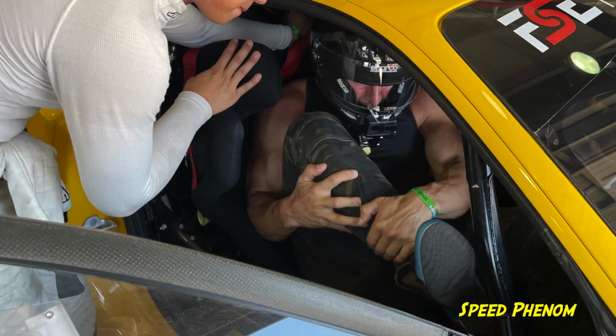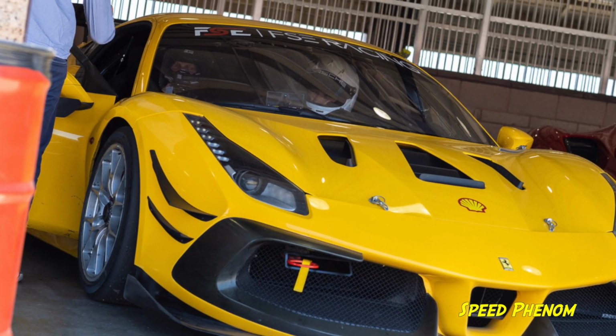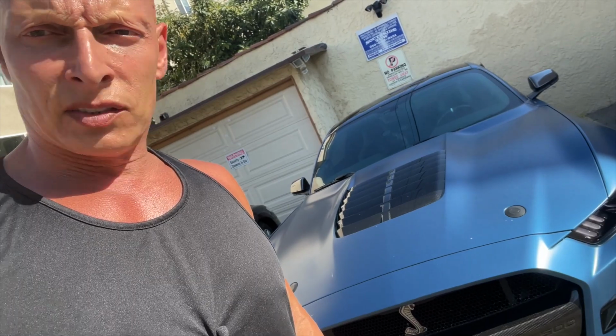And then right after lunch, I had the chance to go out in FSE's Ferrari 488 challenge car. Again, here are some photos. I did a bit of contorting and a pretzel kind of situation just to get myself into the car. Oh my God. And William was driving, and this car was insane.